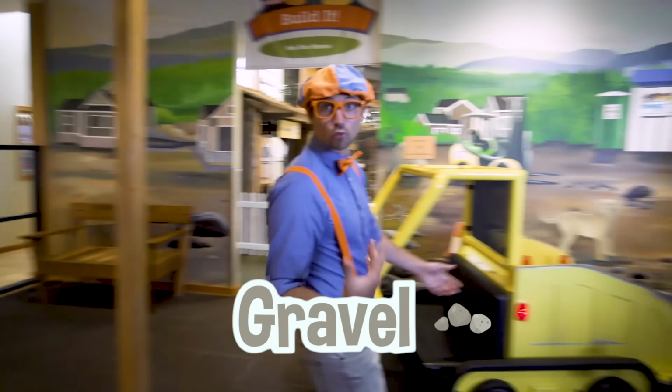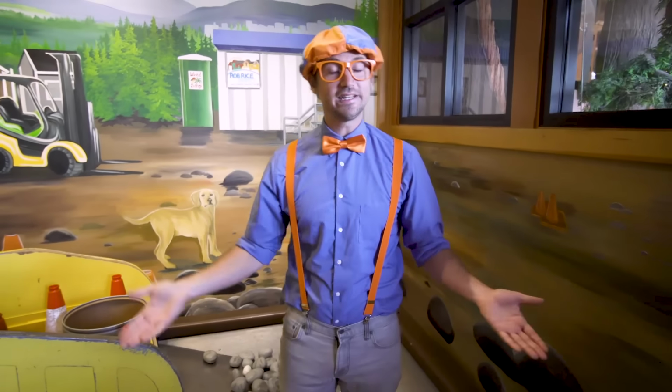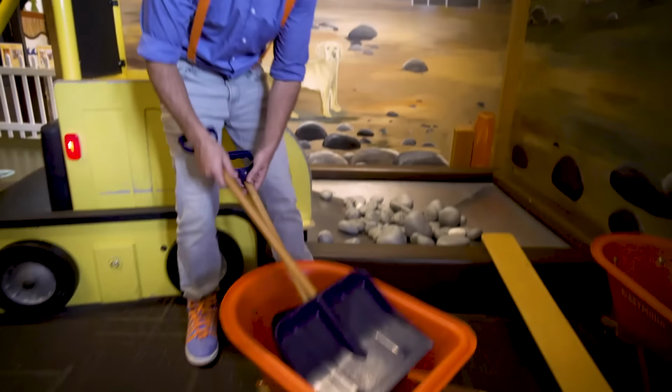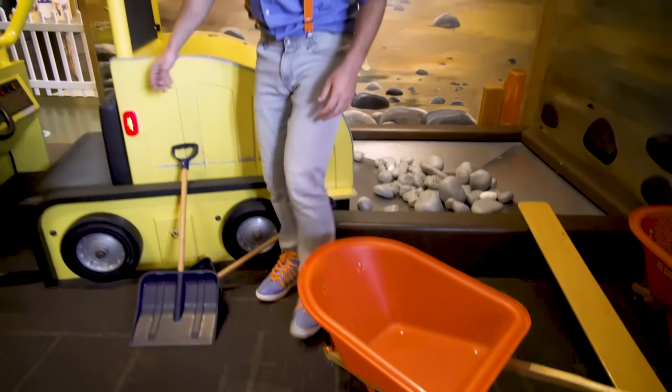That's what we need, gravel, to go inside the house. Yeah, the floor needs some gravel. Yeah, we're not gonna use carpet, tile, anything like that, we're gonna use gravel. So let's take this shovel. Yep. And first let's drive the dump truck.